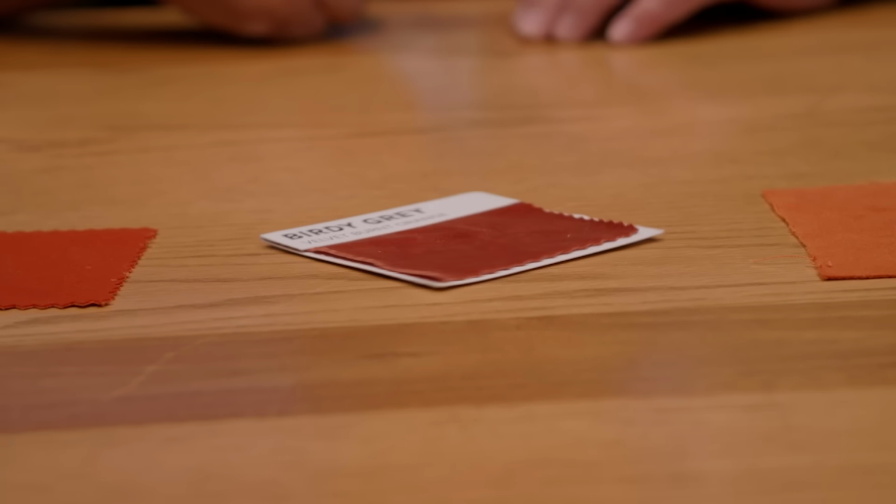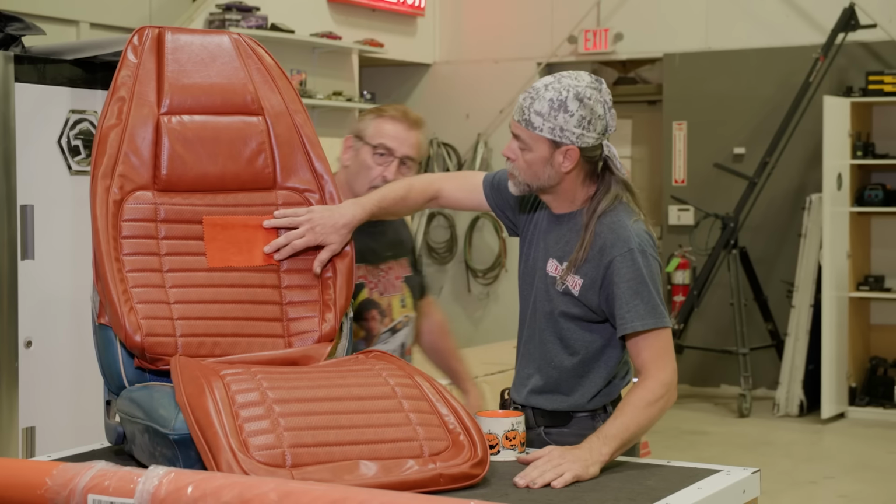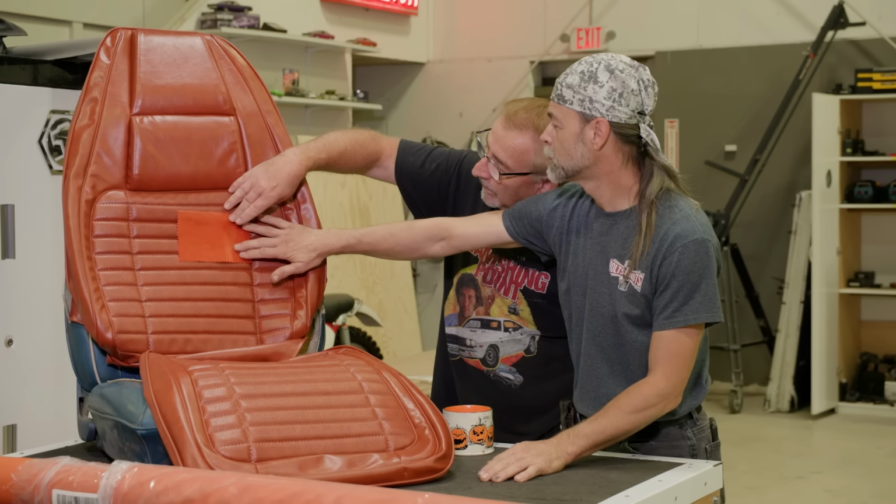Okay, we have the velvet picked out, which is perfect. I'm going to order a bunch of that. I'm going to work with Marty one-on-one, making sure that he sews the pattern correctly the way I want it.